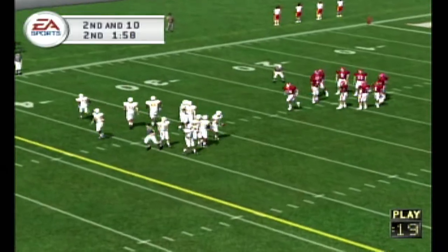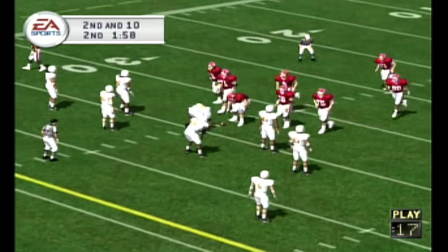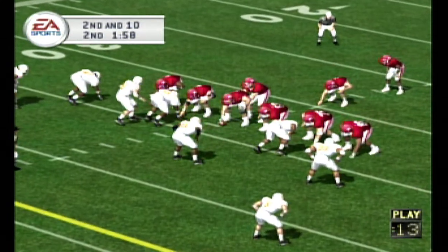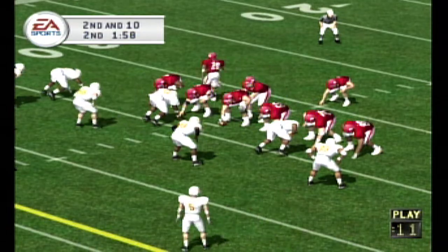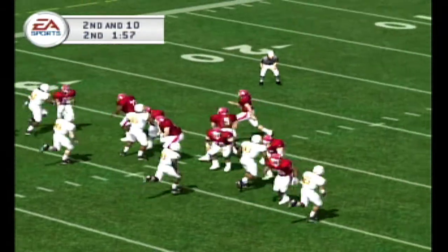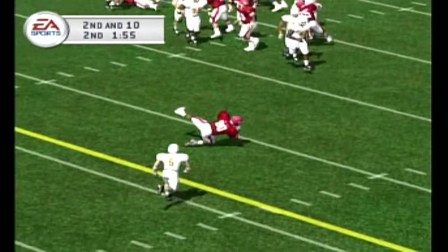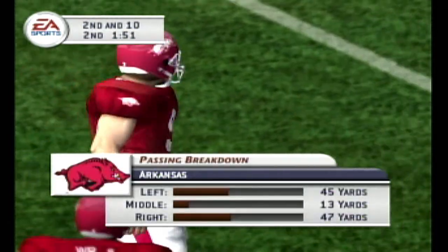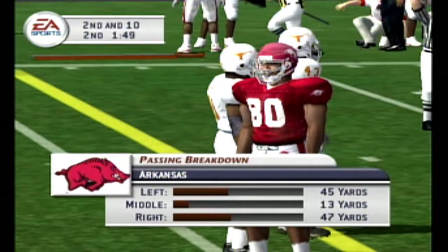Second and 10, ball on the 34. Arkansas comes out with an I formation. Set. Put hot. Number 9 steps back to pass. He lets it go. Complete. That was some catch. It was amazing. That play should get those other receivers fired up.